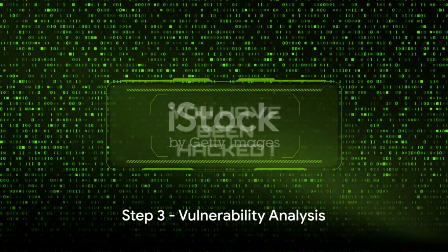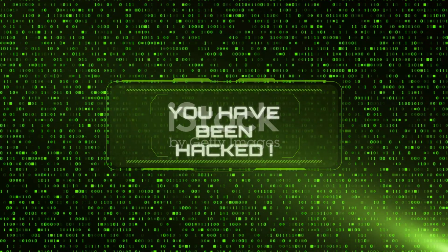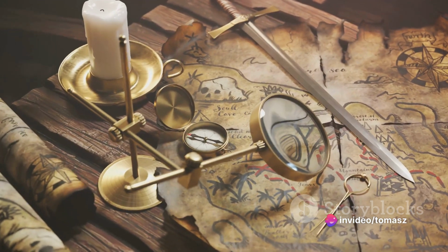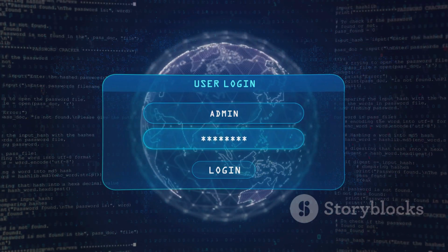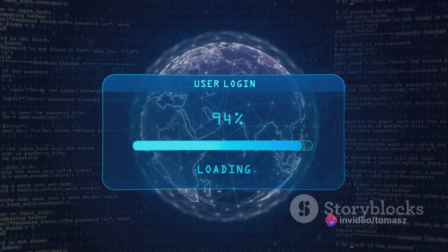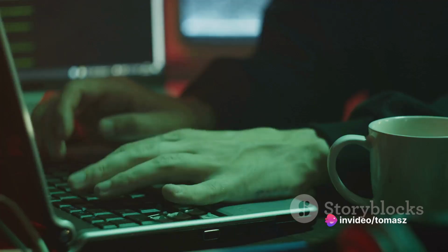With a map in hand, the next step is to find the weak points, or in other words, conduct a vulnerability analysis. This process is akin to a treasure hunter who, armed with a detailed map, now needs to locate the spots marked with an X. Vulnerability analysis involves identifying security loopholes in the system. Imagine the system as a fortress with multiple gates, windows, and secret passages. Our job is to find the ones that are left unguarded or weakly fortified.